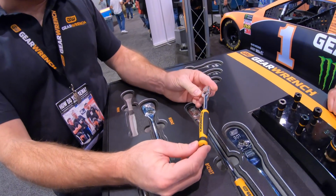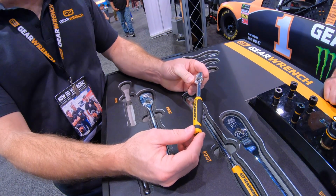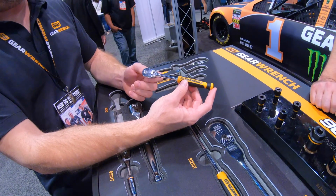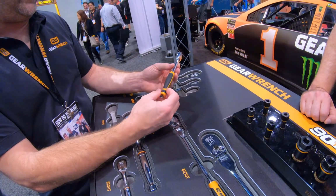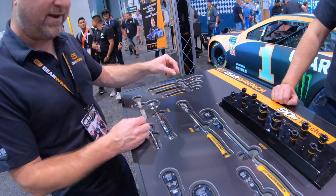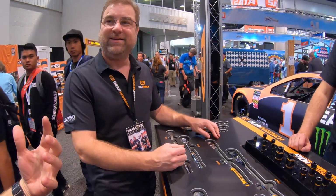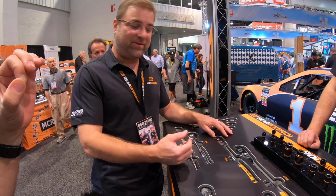I just want to say one more thing. We've been on the rebranding effort now for a couple years. Almost all our brand transitions are complete. But these wrenches here represent where Gearwrench is going to be in the future in terms of design, style, ergonomics, functionality, access. It's really phenomenal to see the evolution. And what a lot of people don't know is Gearwrench is huge in the aviation industry. We're big in a lot of verticals, because that's where you need real precision, high-end tools.